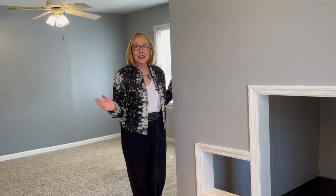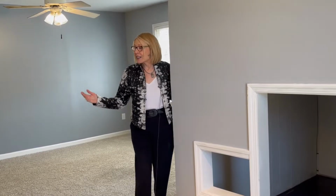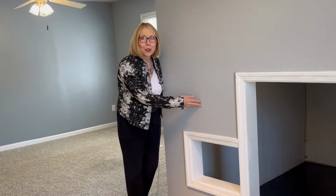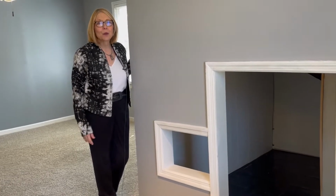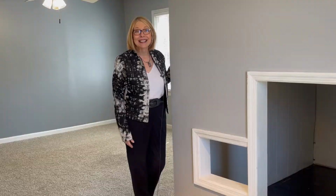One of my favorite features about this 4th bedroom or bonus room is the fact that it's large, very spacious, and look at this adorable playhouse it has, along with a cedar closet and lots of room for whatever you need, your kids, your hobby room, or an office.